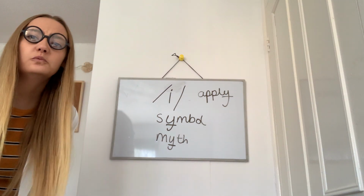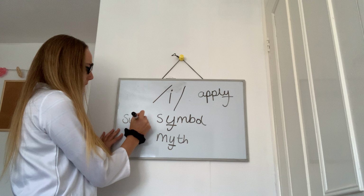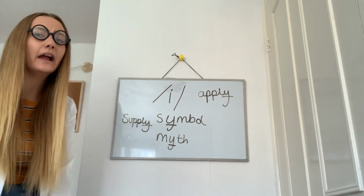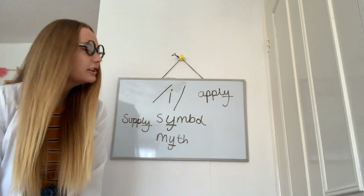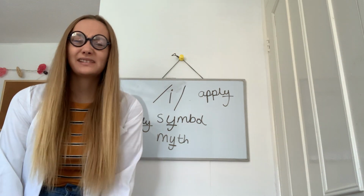apply, and words like supply. I wonder if you can think of any more words that use the long vowel sound I, but spelt with a Y.